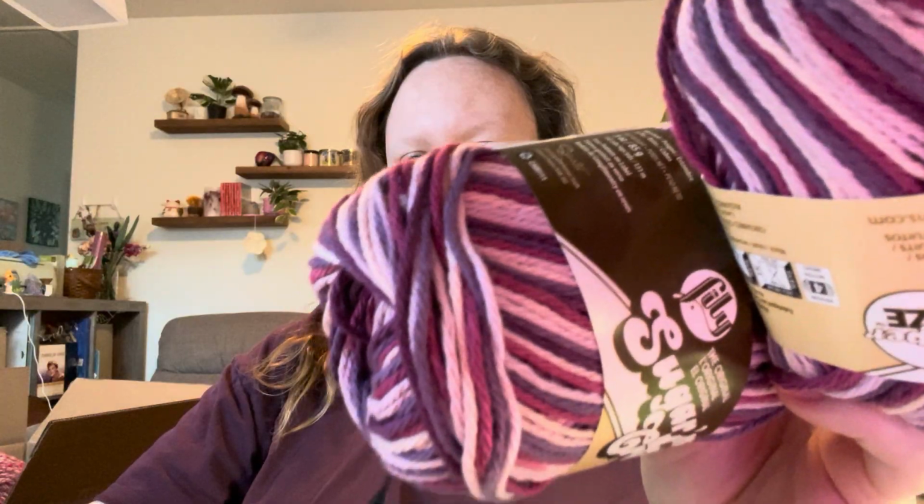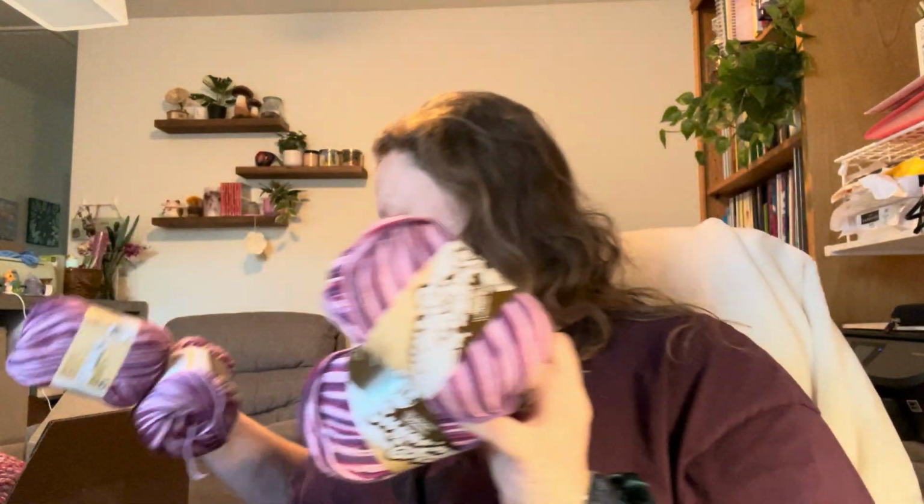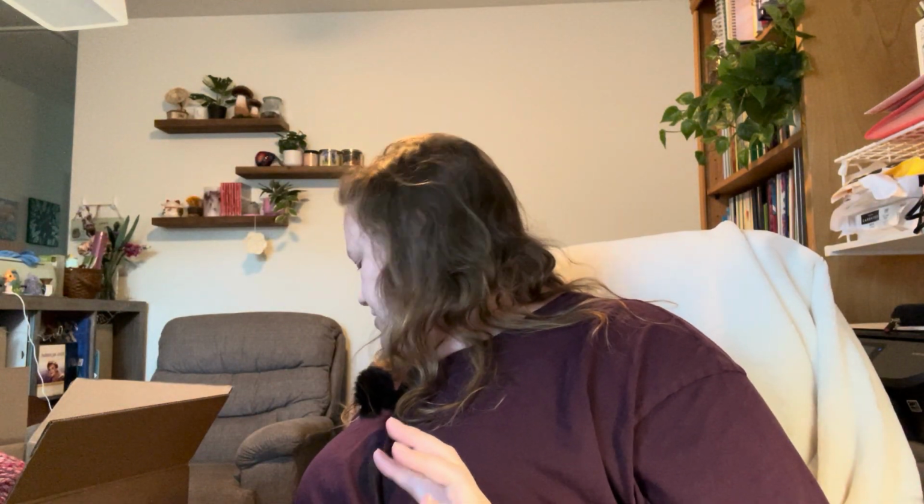This is another favorite color of mine. This is the ombre again. This is Garden Party. And I got 4 of those to make a bag. Okay, so all those Lily Sugar and Cream were one order.